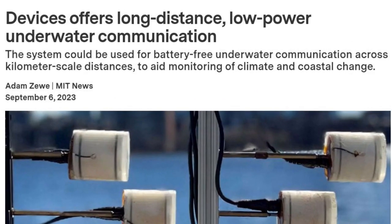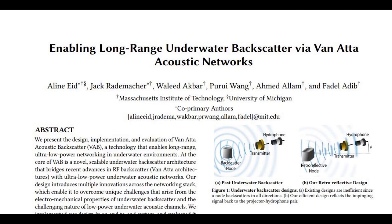Underwater backscatter enables low-power communication by encoding data in sound waves that it reflects or scatters back toward a receiver. These innovations enable reflected signals to be more precisely directed at their source. Due to this retrodirectivity, less signal scatters in the wrong directions, allowing for more efficient and longer range communication. When tested in a river and an ocean, the retrodirected device exhibited a communication range that was more than 15 times farther than previous devices.